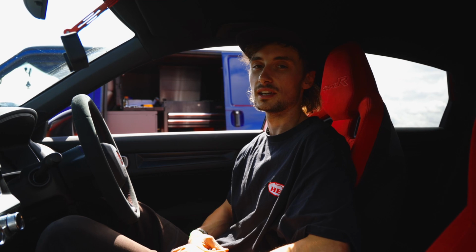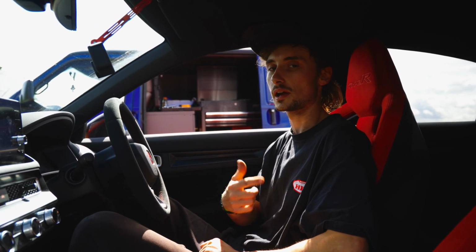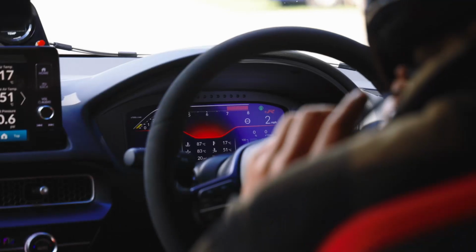So we're back up at Castle Combe Circuit in the FL5 Civic. Our main focus today is to grab some oil temperature data. We're about to head out for our first session and get a baseline from there.